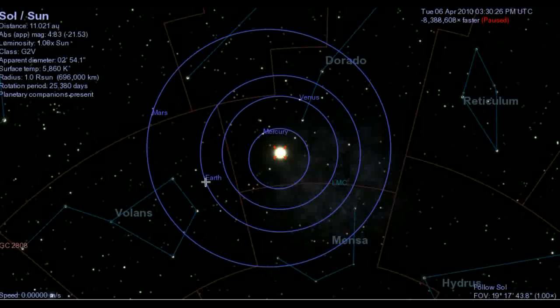Well, I've got it up here. This is that date, April 6, 2010. And that's a slightly steeper angle than we had for the Saturn alignment. And this alignment here could easily intersect with somewhere out here with the Saturn alignment, which occurred a week earlier.